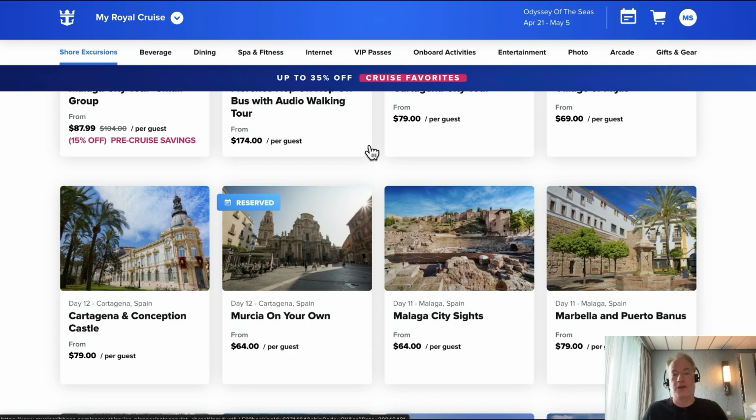And by the way, you don't have to do this just for cruising. You may go and visit a city, right? Maybe you're going to New York City or Los Angeles or Barcelona or Paris, expensive cities. This works exactly the same way. It doesn't have to be a short excursion either. The planning is the same. The savings absolutely can be the same as well.